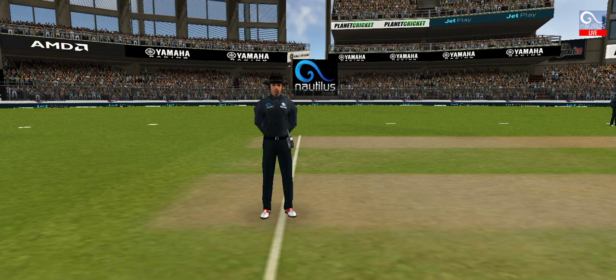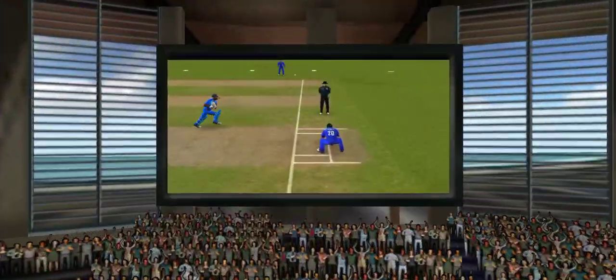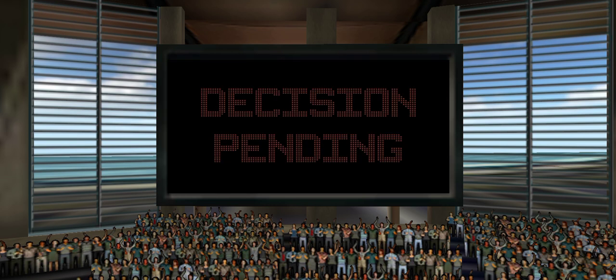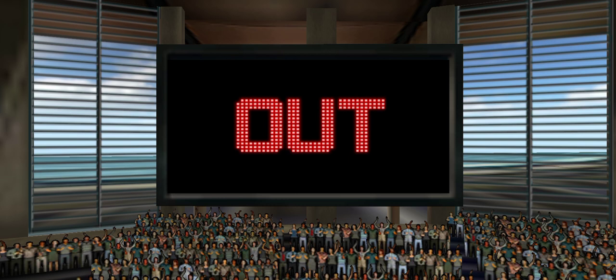They have gone upstairs. Let's have a look at it. That is a risky run. Can he get there? Brilliant fielding. The throw is spot on. Waiting for the decision on the big screen, and that is out.